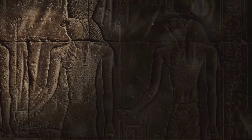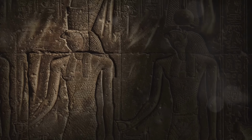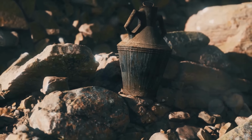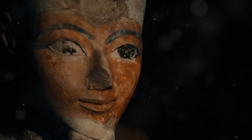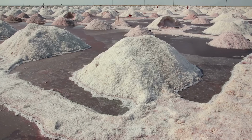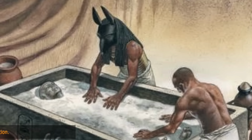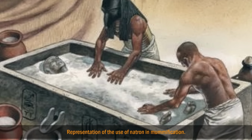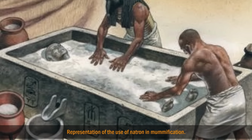The power of natron, drying for eternity. With the organs removed and placed in their respective canopic jars, the next stage of the mummification process focused on dehydrating the body. This was crucial to prevent decomposition. The Egyptians used natron, a naturally occurring salt mixture found in abundance in the desert for this purpose. The body, covered in natron packs, was laid on a slanted table, allowing fluids to drain away.